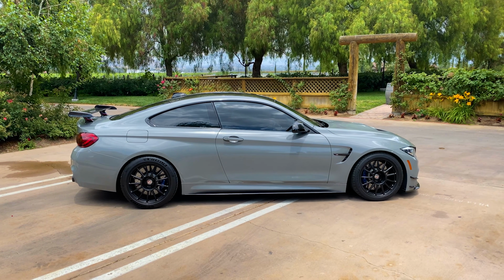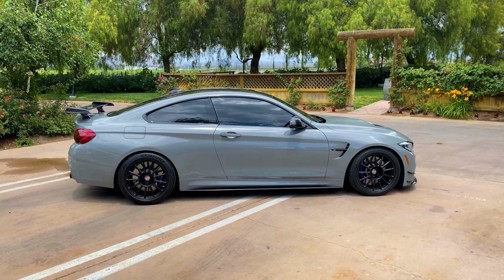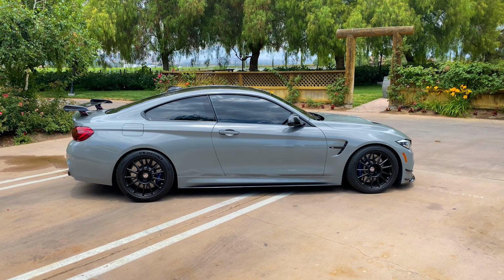This M4 actually has catless downpipes as well to wake up the sound, and it also has a stage 2 tune from Bootmod. So we're looking at a little over 500 horsepower to the crank, and you can feel it, guys. This thing is a riot to drive. Not only does it sound absolutely insane, but the performance also backs up that sound. It just has an immense amount of straight line speed.